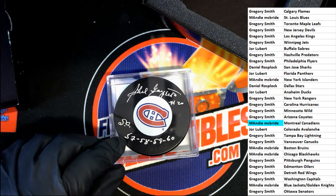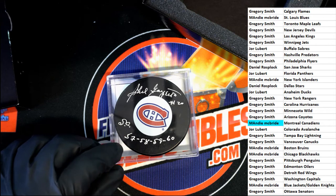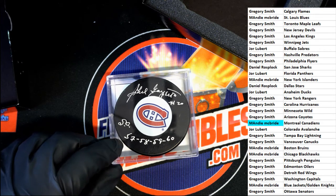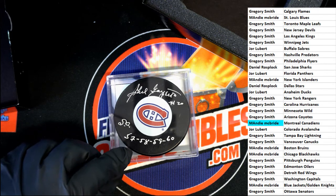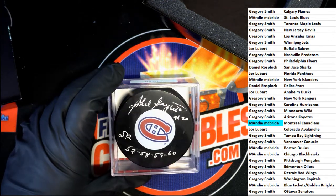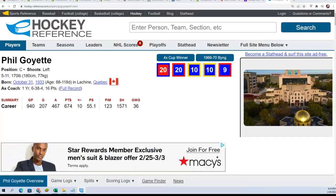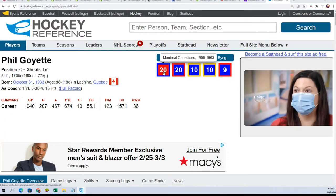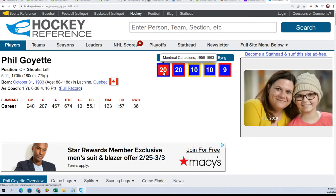This might have been some championship years. Four-time cup winner. Yeah, awesome, Mandy. Awesome hit. He's a four-time cup winner. So this is huge. And you can see here he wore number 20 with Montreal during those years. So he's got the number 20 on here.